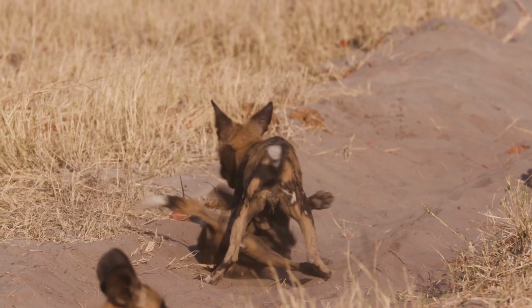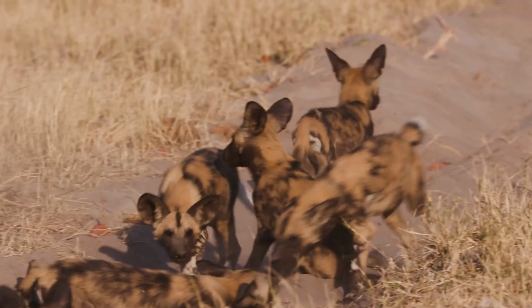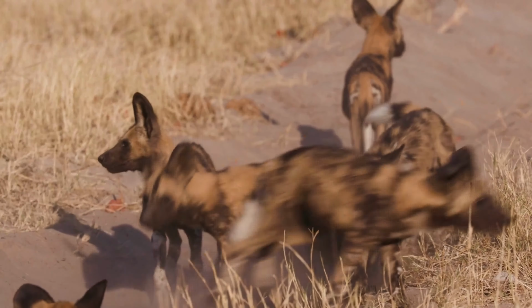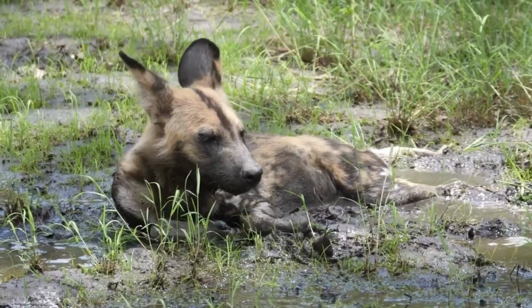33. Reproductive suppression in subordinate females. Similar to spotted hyenas, African wild dogs exhibit reproductive suppression in subordinate females within the pack. This ensures that resources are directed towards the dominant female's pups.